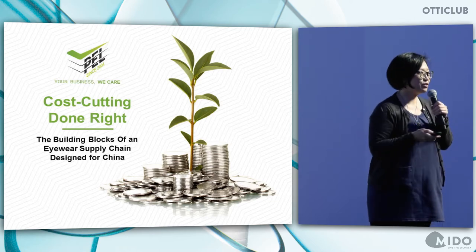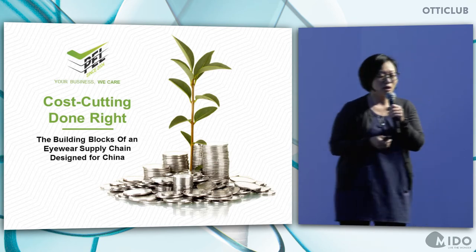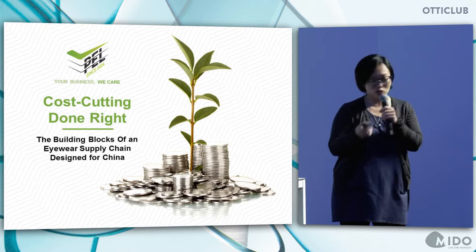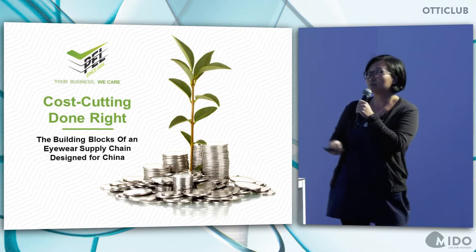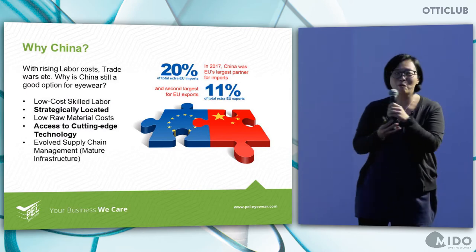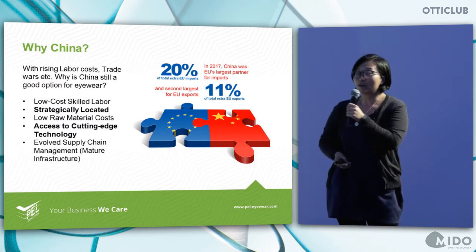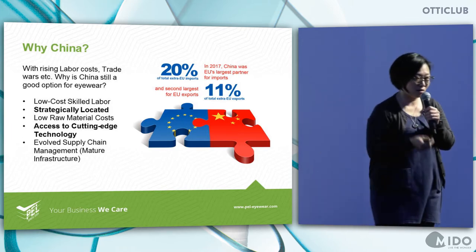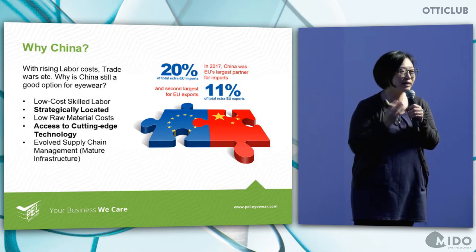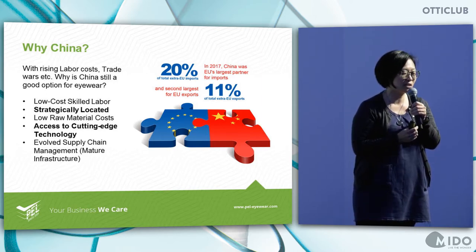And why today I choose the topic, which is the building block of an eyewear supply chain designed for China. Why China? Let's see first. Why China? Why not some other countries? With rising labor costs, trade wars, etc., why is China still a good option for the eyewear industry?